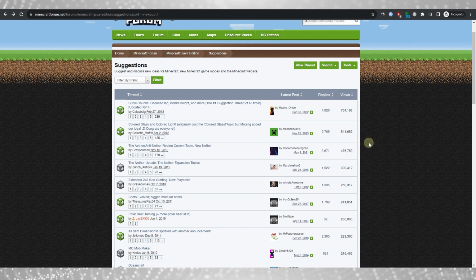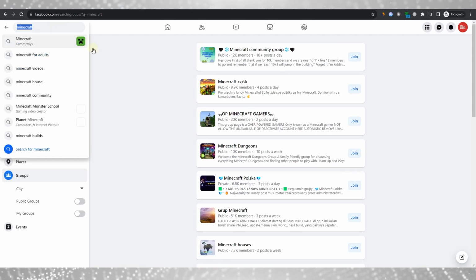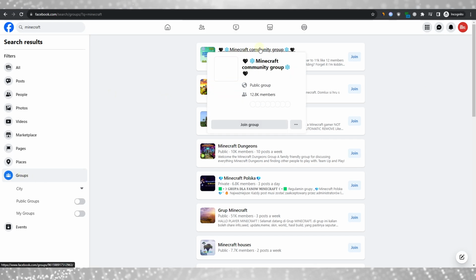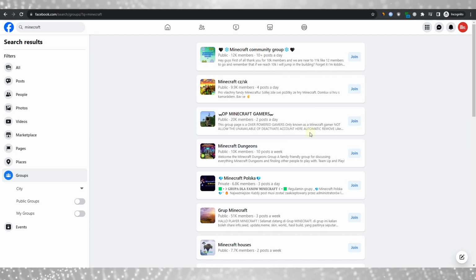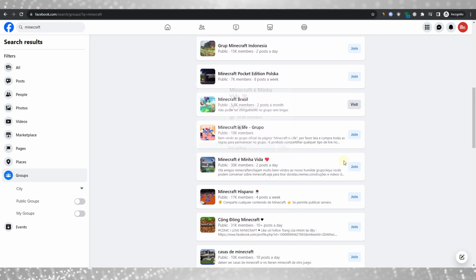That is the very first site, and the second site's even better. It's called Facebook. Here's what you do. Head to Facebook, search for Minecraft, and click on Groups. Make sure to toggle it to Public Groups. Now, look at these groups. Each one has a different number of members: 880,000, 13,000, 108,000 members, all folks keen on Minecraft and Minecraft tutorials.